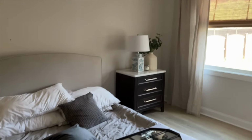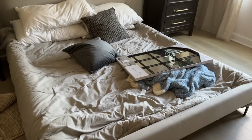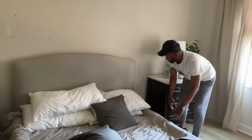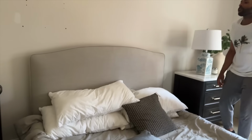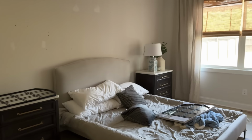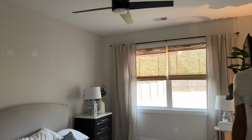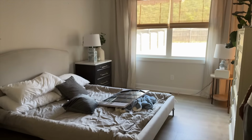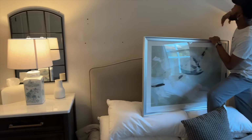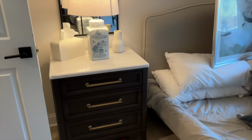So I tried it up against different areas. I tried hanging wall art, and by me, I really mean Rob. I had Rob hang different wall art to really make it work, but I had to be real with myself and tell myself, you know what? I don't love the way that this is looking. I would much rather turn the bed up against that wall, take down all the workout equipment, put the workout equipment in the garage for now.